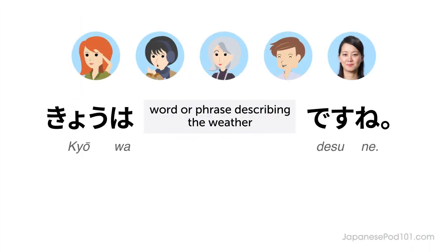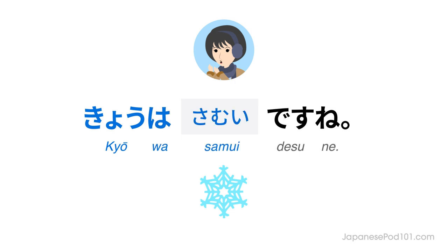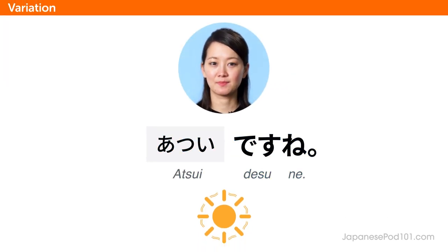Let's look at some more examples. Listen and repeat or speak along with the native speakers. 今日は暑いですね。今日は寒いですね。今日は暖かいですね。今日はいい天気ですね。暑いですね。Did you notice how I omitted 今日は?